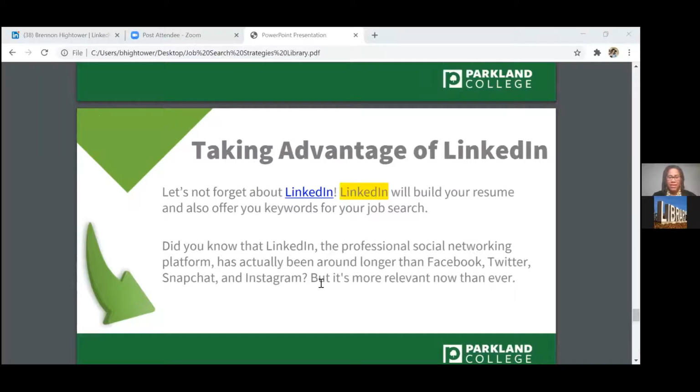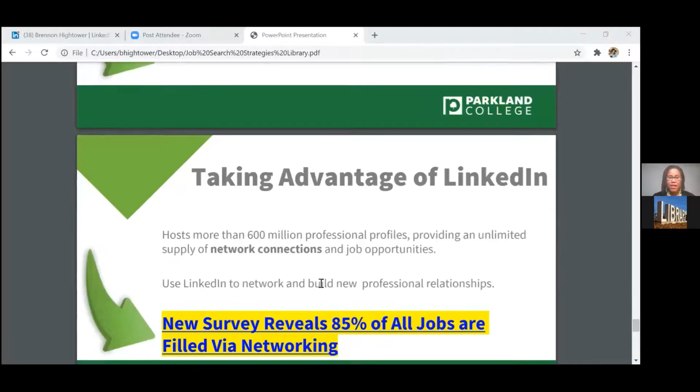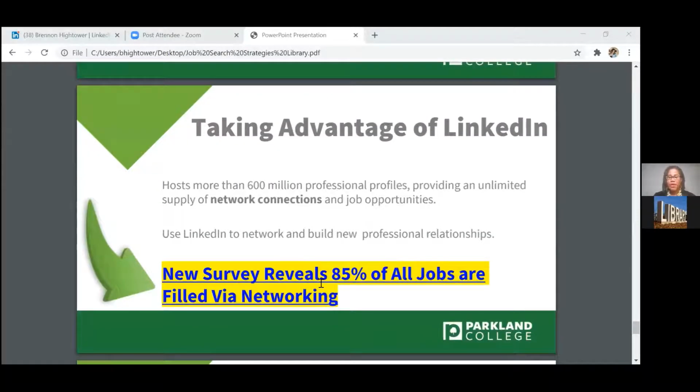So another thing about LinkedIn is that it's actually been around longer than Facebook, Twitter, Snapchat, and Instagram. But now it's more relevant than ever, especially with COVID. It hosts more than 600 million professional profiles, providing an unlimited supply of network connections and job opportunities. So you should use LinkedIn to network and build new professional relationships. And the reason why is because new surveys reveal at least 85% of all jobs are filled via networking. So you really want to make sure that you have your profile up, that you're updating it, that you're active on there, and that you're networking with people.